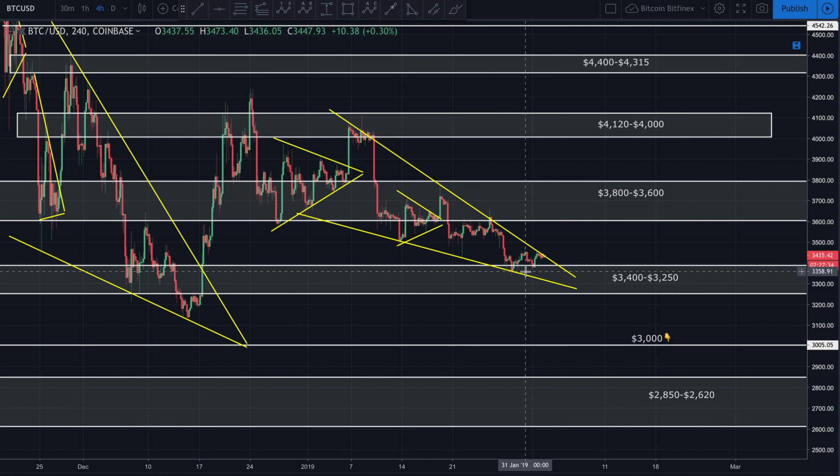The one thing that bodes in favor of this being validated is that, as I told you guys last time, I thought we'd very likely drop back down to test at least 3,400. That did happen. For any of you that bought down here, remember I told you guys to wait until it retests 3,400 if you're looking to enter into a position. It did. It dropped down here to about 3,380, at least on Coinbase. Obviously, it'll vary depending on the exchange you're using, but we did have that drop down here, guys.